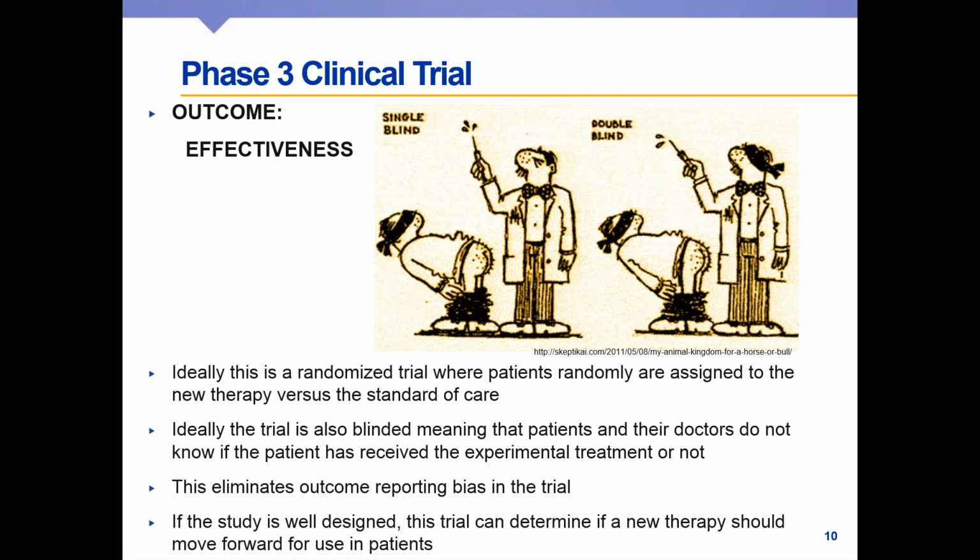So it's important when feasible to do blinding. Now, you could ask, why don't we just blind every trial? But the reality is you can't do blinding for every single trial because it is not always feasible.